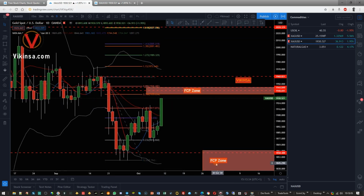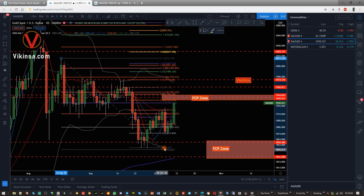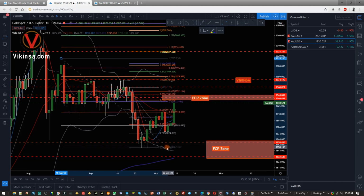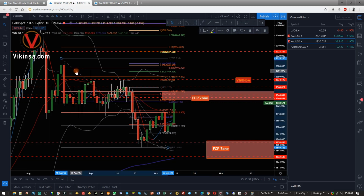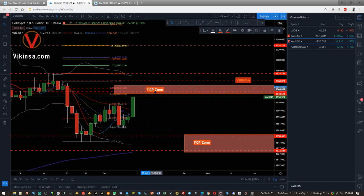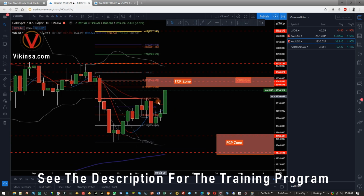If the market reaches there, then we are looking for a short position if it reaches this FCP zone. Okay, and another level to watch out for is this. That's a minor level. And what else do we have? Okay, yeah, there is another thing that we can do here, if I draw fib on here. Okay, so I'm going to increase this FCP zone somewhere around here, right? So if the market comes into this FCP zone, then we're looking for a short entry, right?